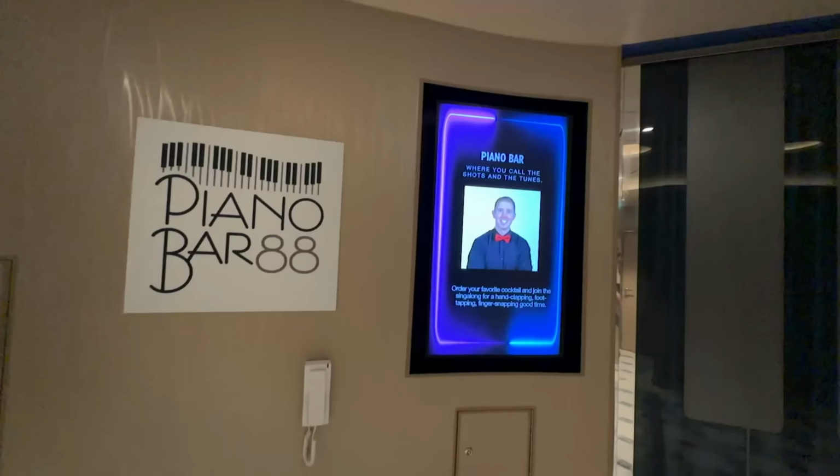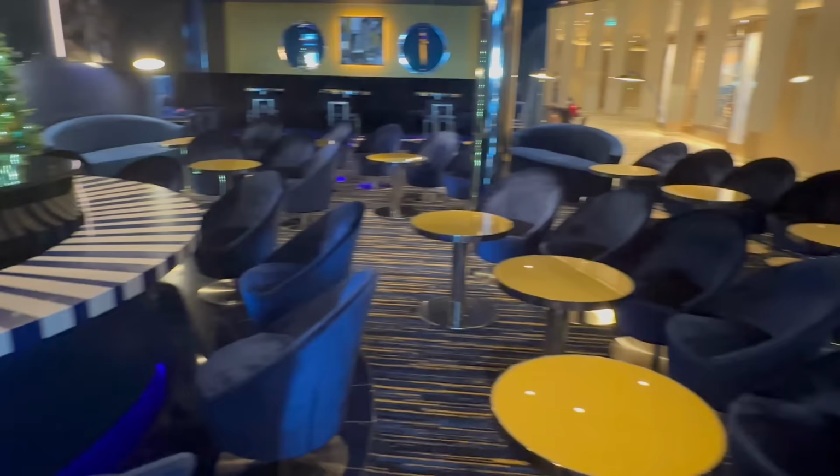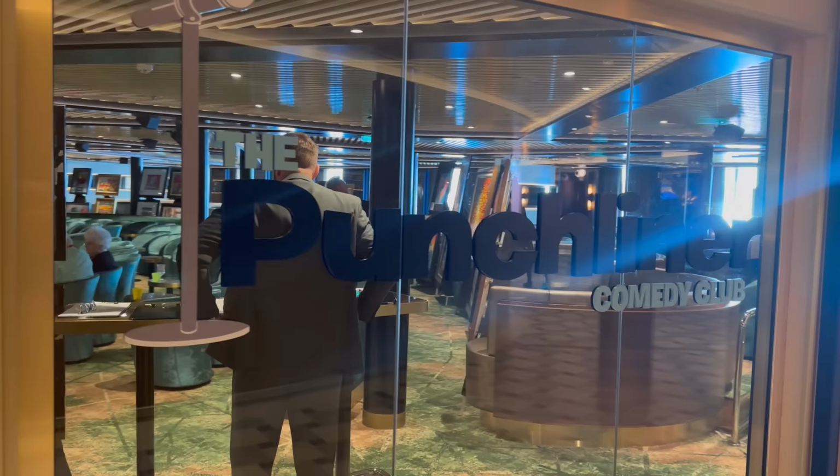From center stage, heading forward on the ship on deck 6, you're gonna come to Piano Bar 88. This is open every night at 9 p.m. until late, so this is one of the later venues, but don't expect to get here early because it does not open till 9. Right across from Piano Bar 88 is the Punchliner Comedy Club. So every single night here, they have comedians doing live shows. There are early shows that are family friendly and later shows that are just for adults.